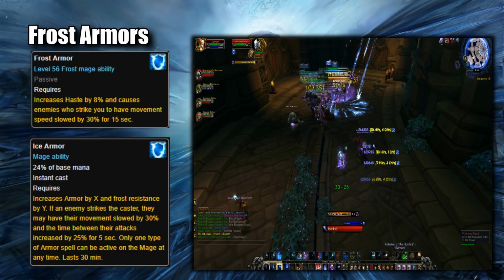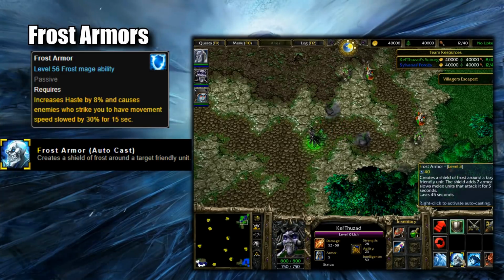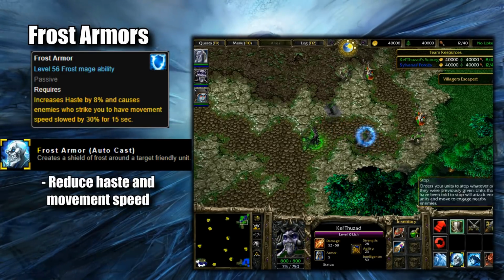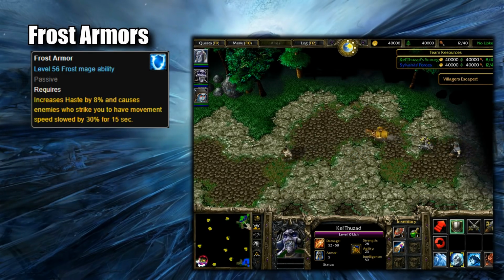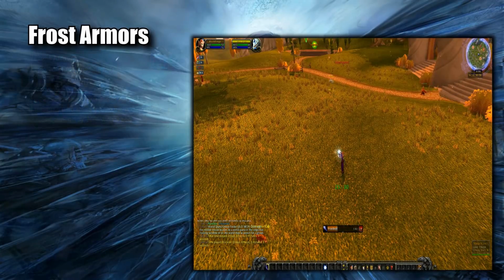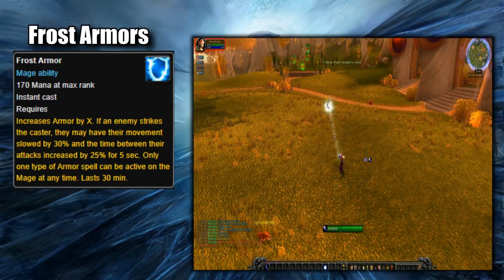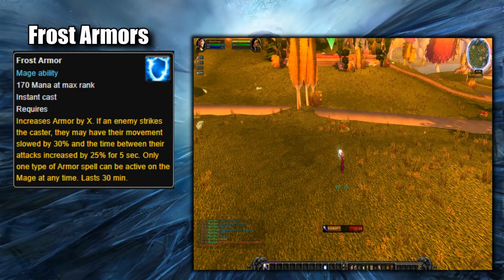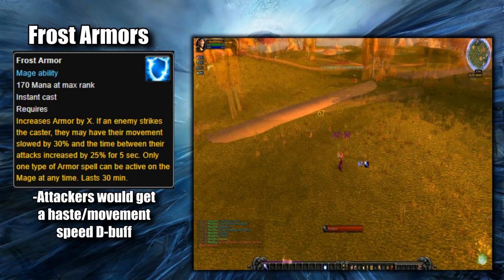Frost Armor in one of its earliest forms was a Lich ability in Warcraft 3, which when cast on a unit would slow the haste and movement speed of whatever attacked that unit. When the ability was carried over to WoW, it kind of kept the same effect. Frost Armor was the first mage spell armor that mages could learn, as they got it right off the bat at level 1. And just like the Warcraft 3 version, whoever attacked the mage while the armor was up would sometimes get a haste and movement speed debuff.